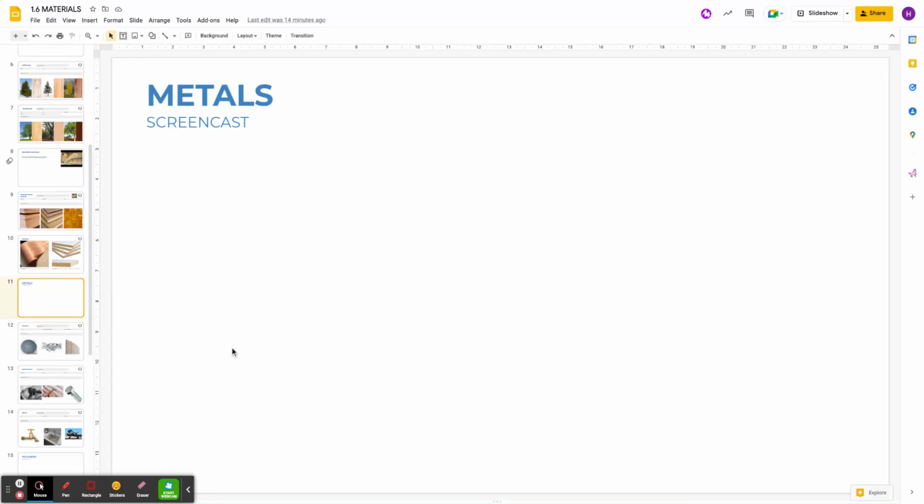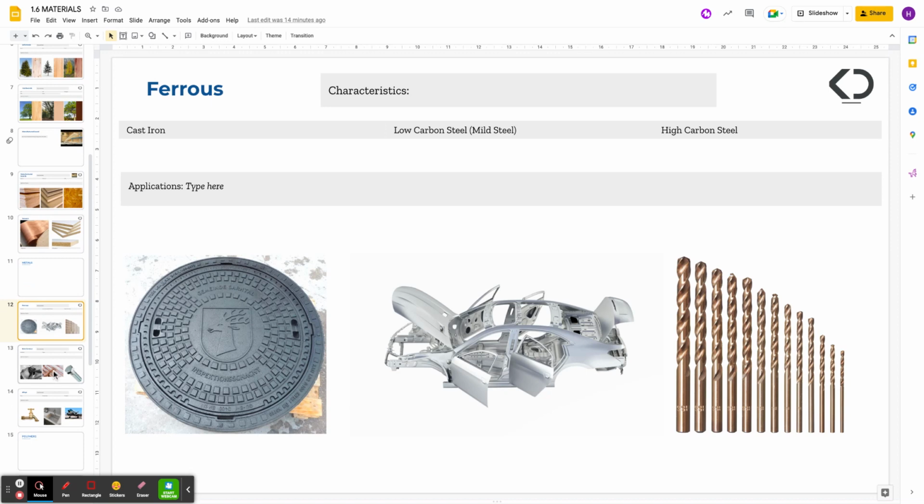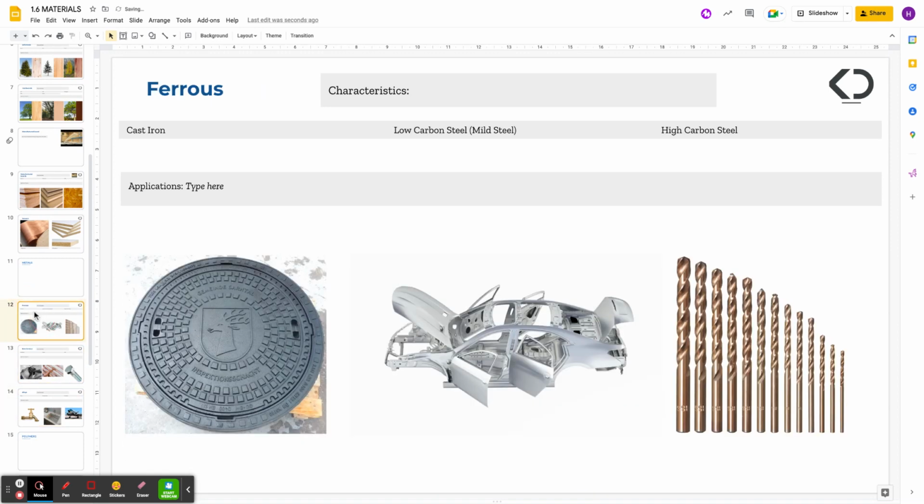Okay, gang, so here we go. I'm going to talk to you about metals very quickly. There are three main families of metals: ferrous, non-ferrous, and alloys. Ferrous, if you take the letters Fe from the periodic table, that stands for iron. So if a metal is described as being ferrous, it means that it contains iron, and that changes its properties.